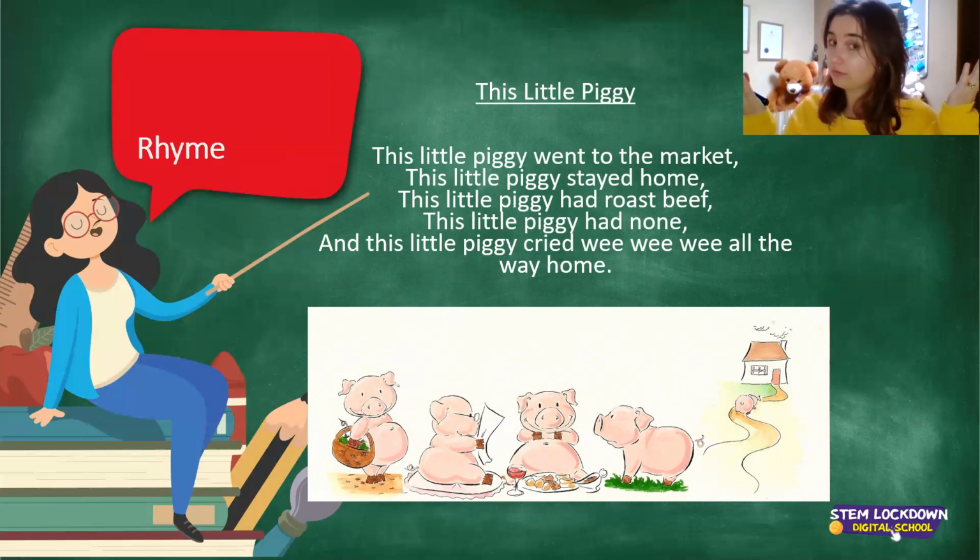Do you know? Then we have a piggy reading something at home. He's staying at home with his glasses. Okay? Like you are right now. Remember, we're all staying at home. Are you having fun at home?